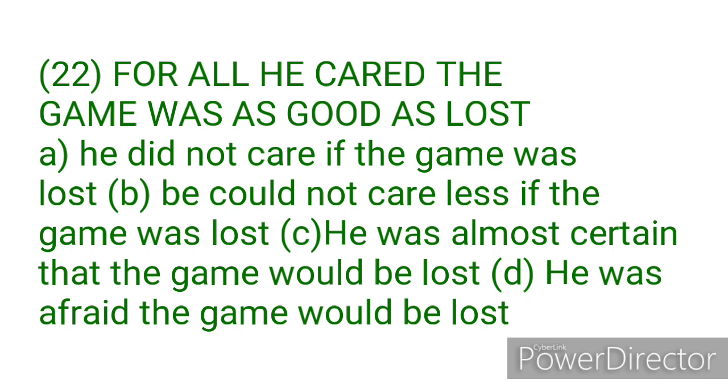Remember, we are looking for the words that is closest in meaning or nearest in meaning to the underlined words, that is the capitalized words in this case. For all I care or for all he cares simply means that I don't care or he does not care. So we're going to look for the option that says that he does not care or he did not care. So option A, he did not care if the game was lost. That's the correct answer. So there's no need considering the other options.